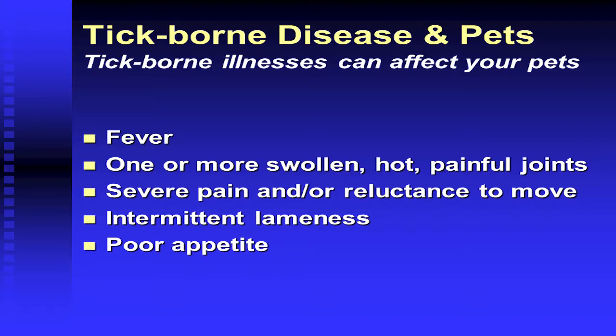How about pets? They get fever too, they get arthritis too. And everyone knows when their pet is in pain and is not moving normally, and then is not eating well.